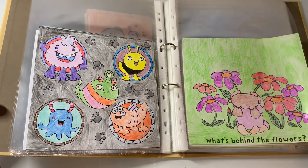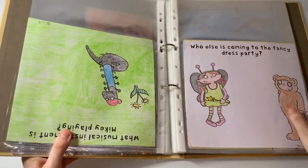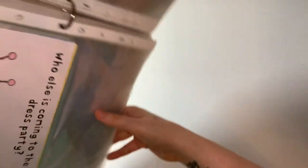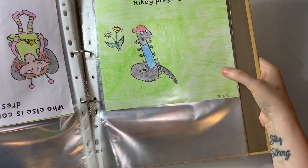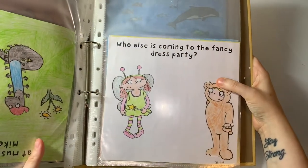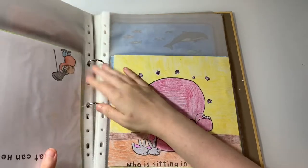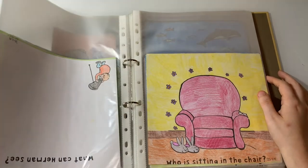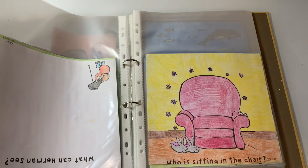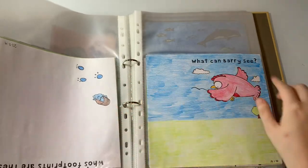This one I did in February 2019. It's going to be an upside down one. This one I did in February 2019. This one I did in February 2019. I'm not going to keep flipping that because it's just going to really do my head in. So that one I did in February 2019, did that one in February 2019. That one I did in February 2019.